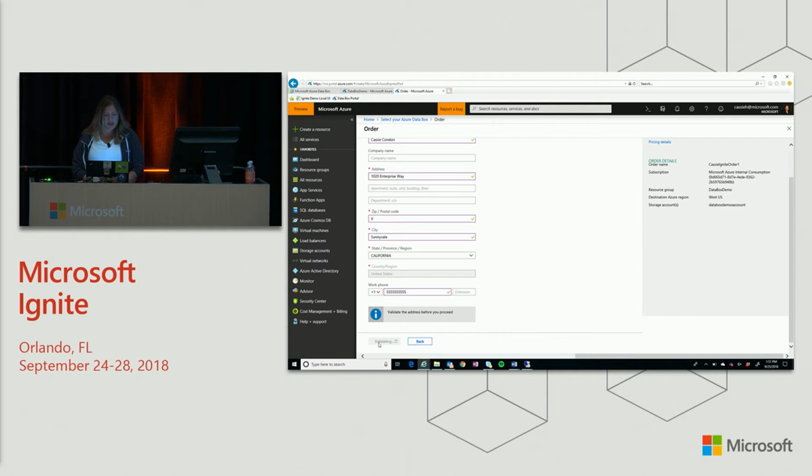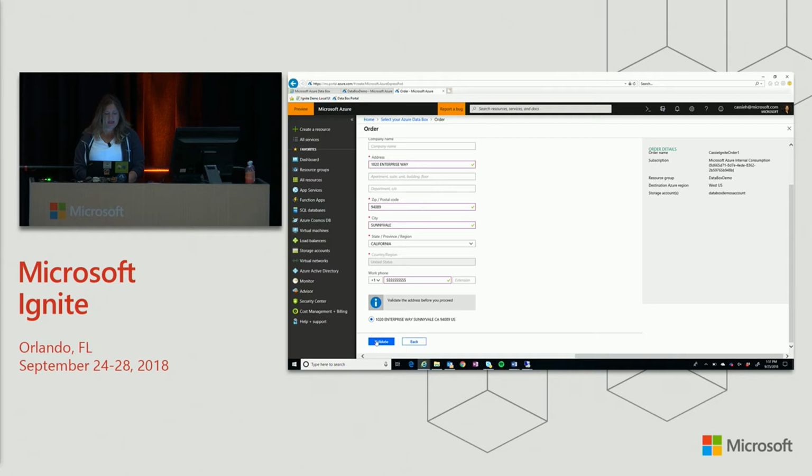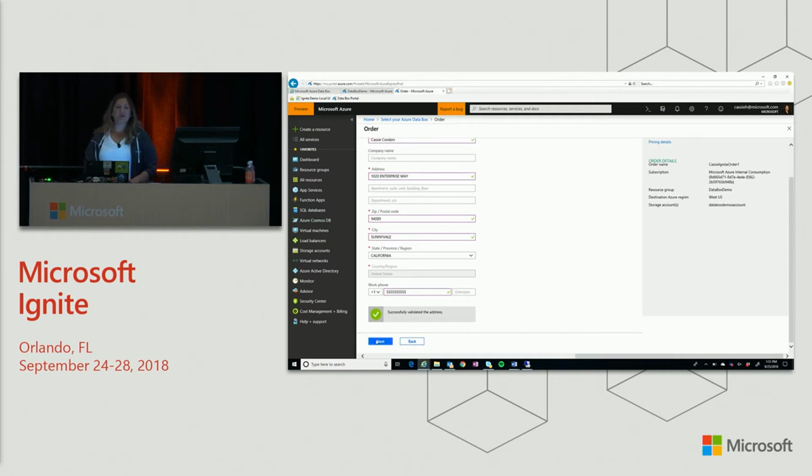I'm going to do validation. And the first thing it's going to notice is that I didn't have the full zip code, and so it offers me a suggested zip code, which is the right one. Again, we need this to be accurate because we're going to work with our local shippers to ship this to you. So it's validated the address.